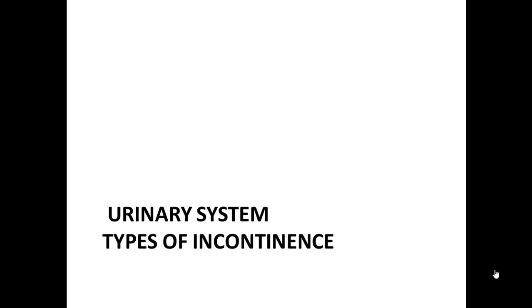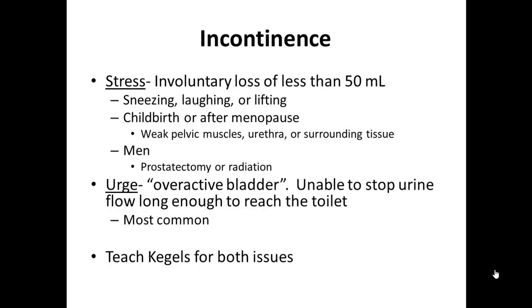Right, so types of incontinence. I want you guys to know these back and forth. Stress incontinence. Stress is like the dribbling. When people sneeze, laugh, lift big things, cough, jog, jump on a trampoline, you name it. A lot of times we'll see this after childbirth or even after menopause. You hear people joke about, oh, I had so many kids, I can't sneeze without crossing my legs. This is stress incontinence. The pelvic muscles are weaker.